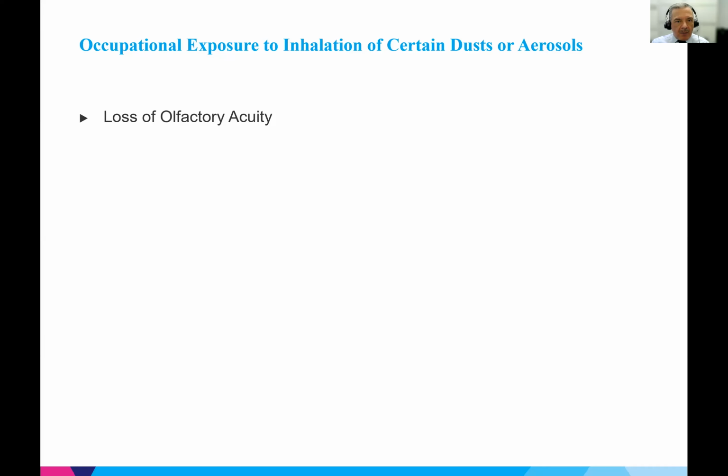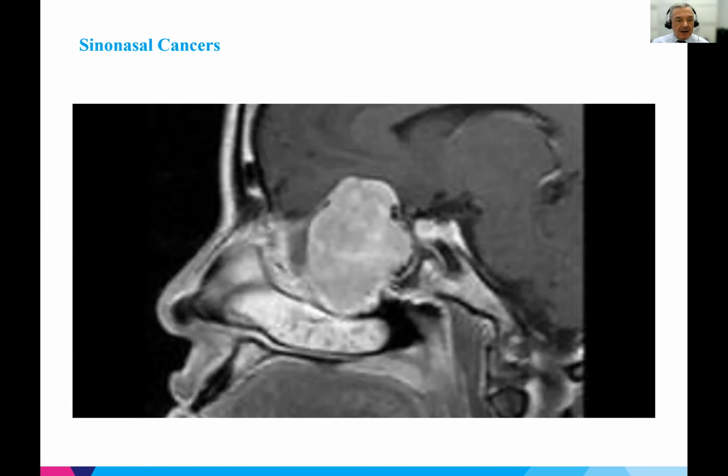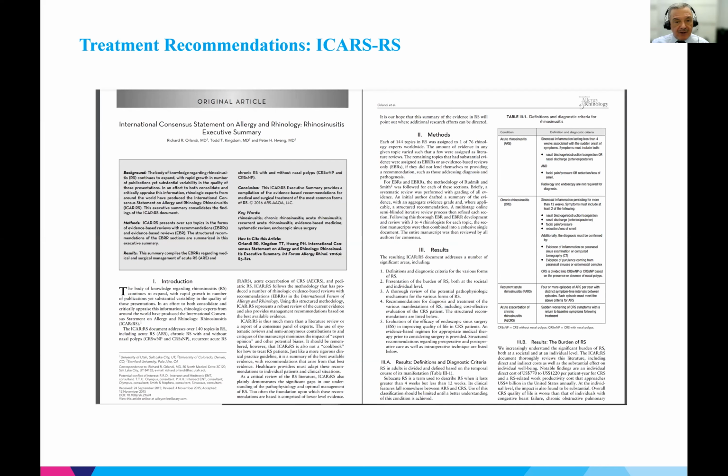Next. So upon occupational exposure and inhalation to certain dust or aerosols, there can be loss of olfactory acuity, atrophy of the nasal mucosa, nasal ulcers. All of these have been described, even nasal septal perforations with specific agents, nasal mucosal dysplasia, granuloma formation, and even sinonasal cancer. There are several agents that are occupational sinonasal carcinogens.